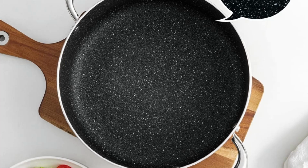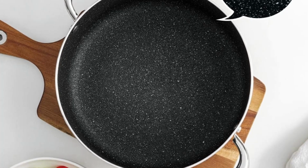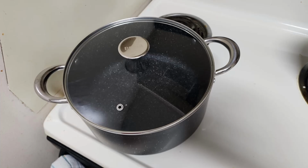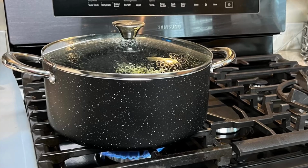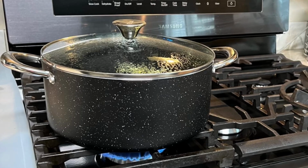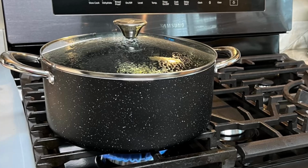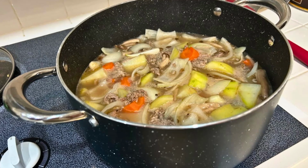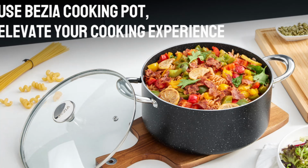Mess-free cooking experience. How many times have you struggled with cleaning sticky food residue or burnt sauces from your pots? The rough granite non-stick coating of the Bezia stock pot prevents food from sticking, making cleanup fast and effortless. No more scrubbing for hours. Simply wipe it clean, and you're good to go.